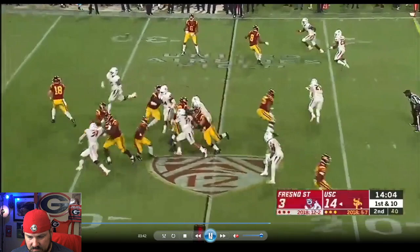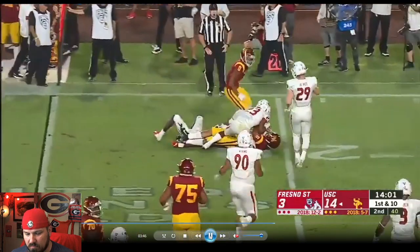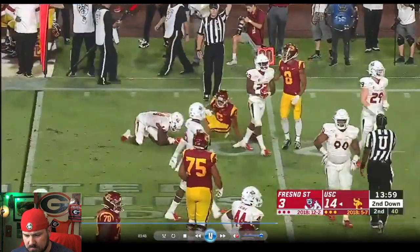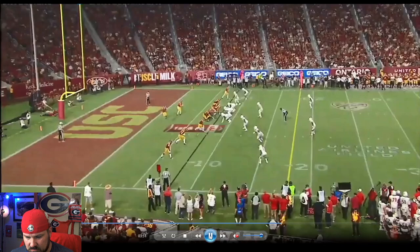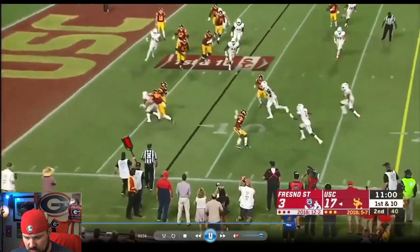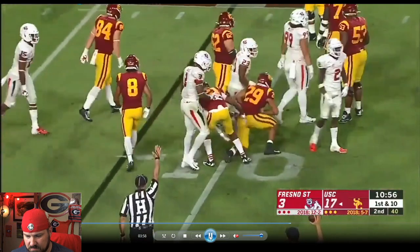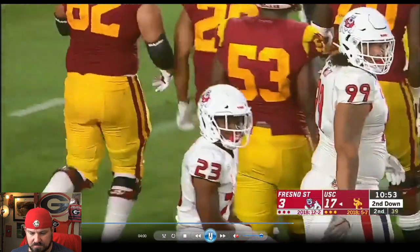All right, let's see what we got here. Snap. Hey, check down. Not check down, excuse me. A little screen pass. Pick up 3 or 4. We'll take that every time on a first down. High percentage throws. This is just another one of that to the other side. Makes a man miss. Georgia does this all the time. You get a couple, 3, 4 yards out of this.